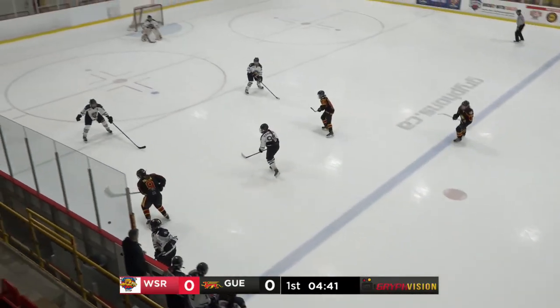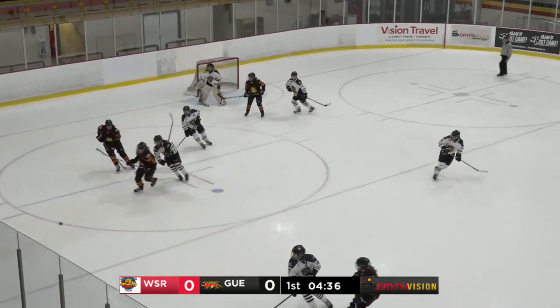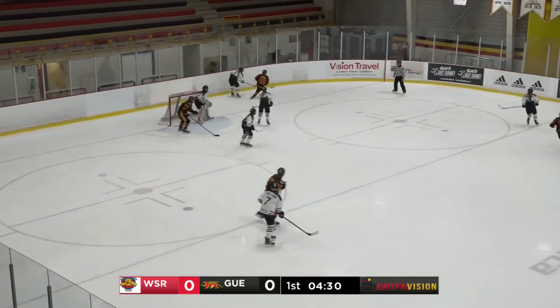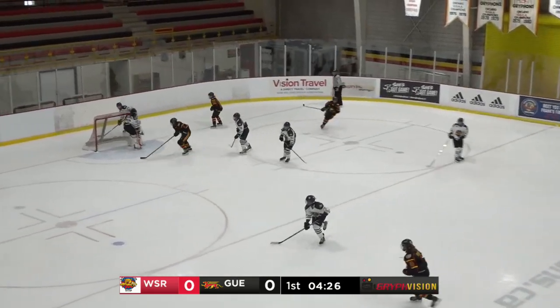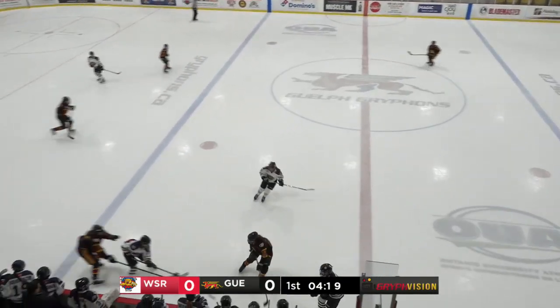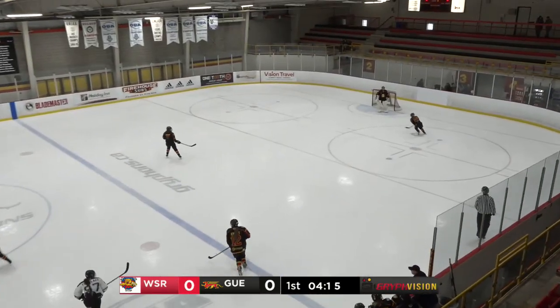Buchanan looking to cut in. A little bit of contact there. As Highcamp will look to send it back in for Buchanan. Weird bounce off the stanchion grants Guelph a chance, but Windsor will break that up. Looks like they will get this out to neutral ice. Yeah, that puck went right off the stanchion. Buchanan in front, but the puck just couldn't get to her.